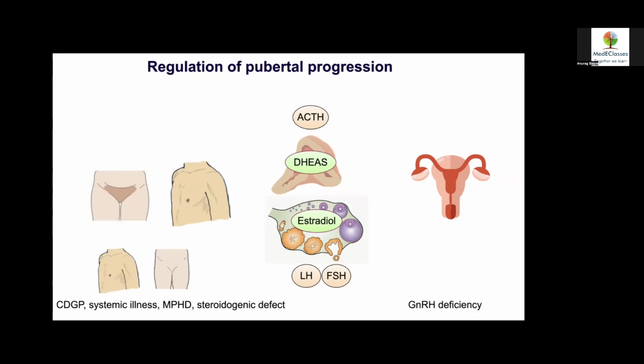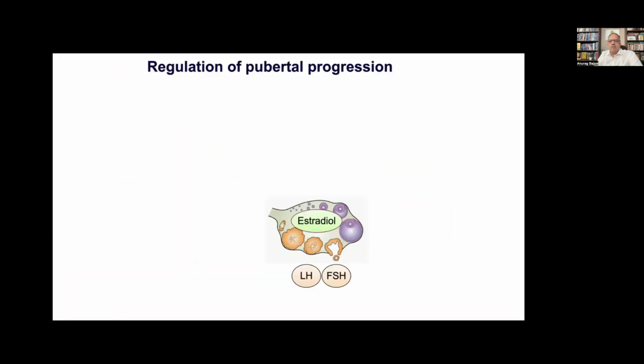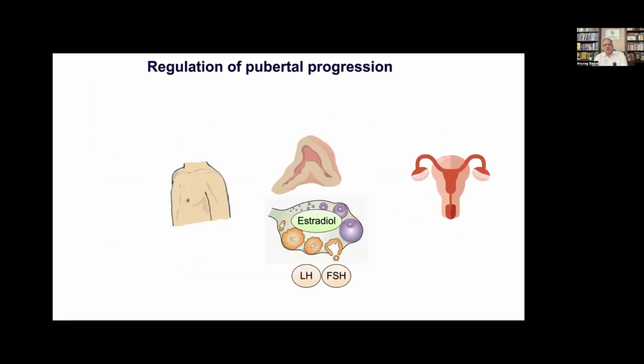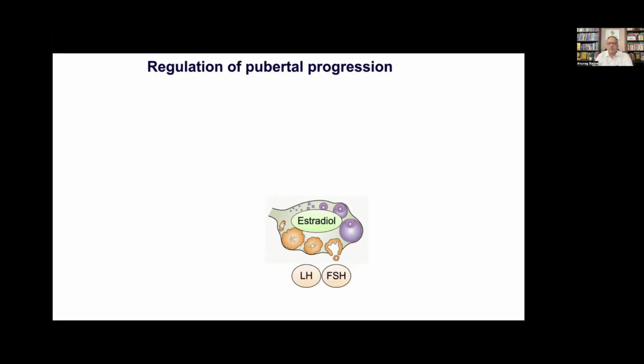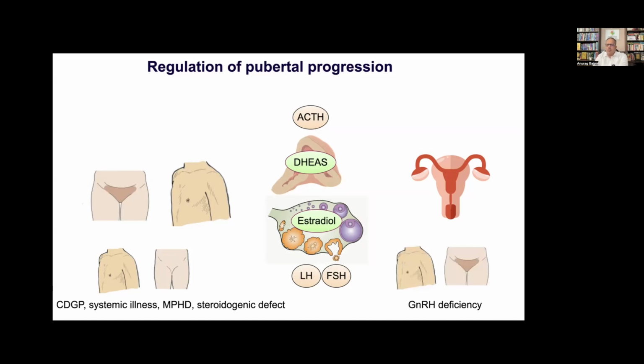However, if you have a specific problem which is affecting the GnRH neuron, in that scenario the effect will predominantly be on the ovarian production. There would not be an effect in terms of adrenal production, and there will be a normal pubarche. So if there is no breast development but pubarche is present, you're thinking more in terms of a GnRH deficiency.